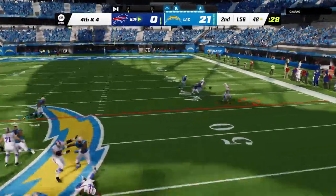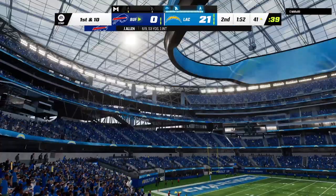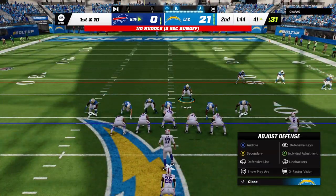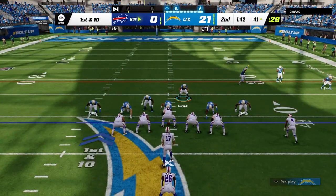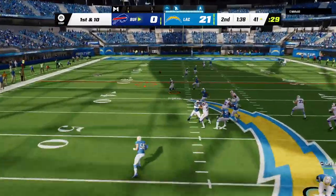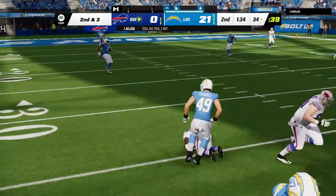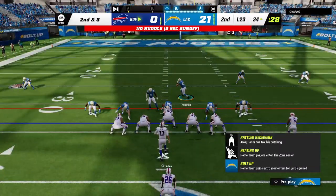Allen going to go on fourth down. Isaiah McKenzie hauling it in. And he is going to have the Bills first down as they manage to convert. And that'll keep the drive alive. Allen's throw is complete. And he's going to be marked down just inside the 35.